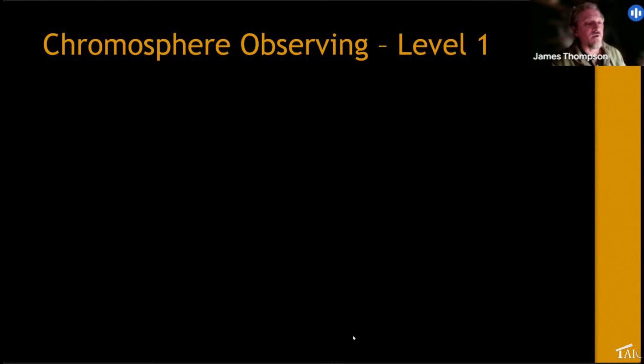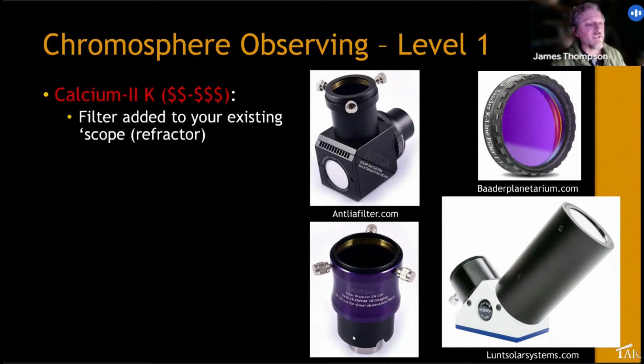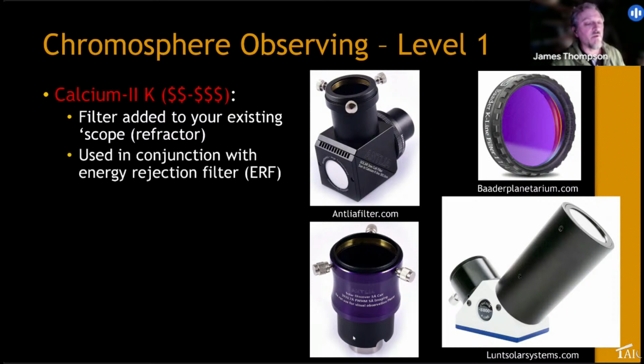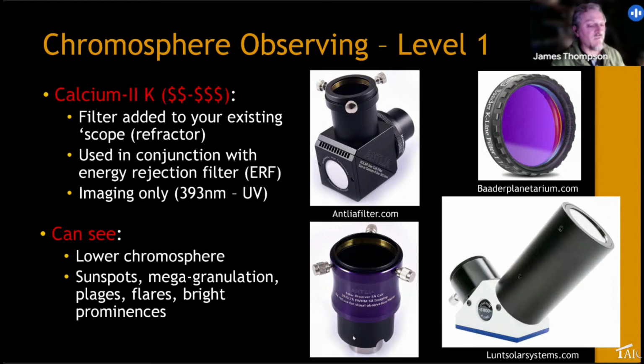Level 1 chromosphere observing involves the use of calcium 2K filters. These are typically a filter added to your existing telescope setup, but they require some amount of energy rejection to be included as part of your setup, such as using a wedge or an aperture filter. Because the calcium K line is in the UV part of the spectrum, it is meant for observing using a camera, not your eyes. Using calcium K, we can see the lower chromosphere, complete with sunspots, megagranulation, plages, flares, and on a good day, prominences.